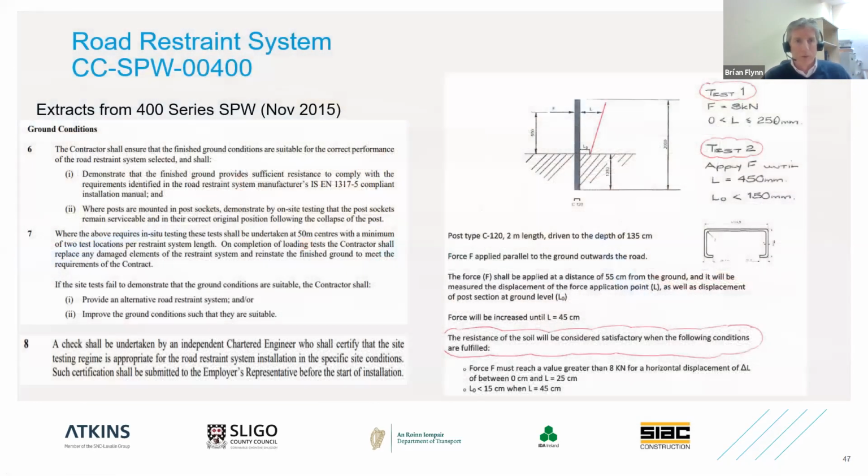So I just want to talk very briefly about the vehicle restraint system. Understandably, Iarnród Éireann require a very high level of containment to ensure that no errant vehicles end up on the track below. So our vehicle restraint system, our road restraint system, must comply with the requirements of the TII 400 series specification for works. Now, because our scheme was tendered in 2018, we were operating under the November 2015 version of the TII 400 series. There is a more up-to-date version of that document, I think, issued during the past year.